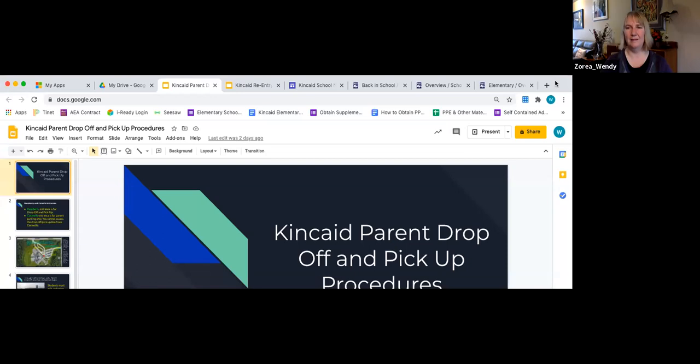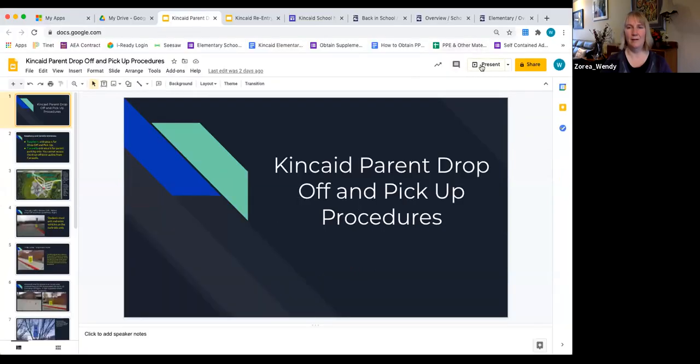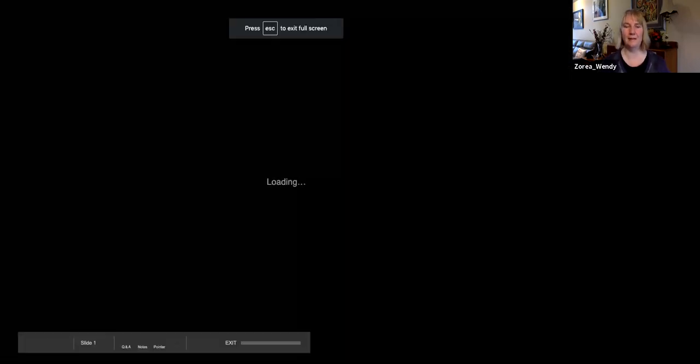So for the past couple months, we've been trying to work out a plan to mitigate the risk for the spread of COVID-19 when students are invited back into our building. So I'd like to share with you our plan, and I'm going to share my screen. The first part of our plan is our parent drop off and pickup.